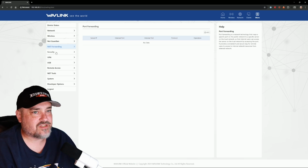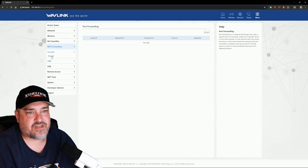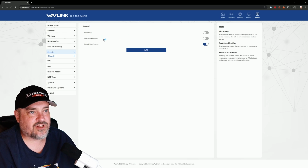Probably not going to do that with this because it's a travel router. Security, firewall. You can block pings, block port scannings, enable DDoS attack protection to block those. We'll come back to USB or VPN.